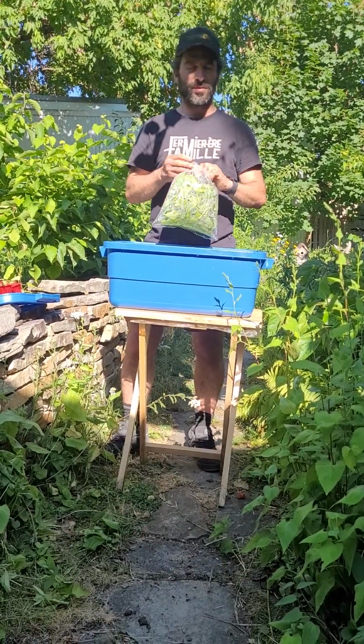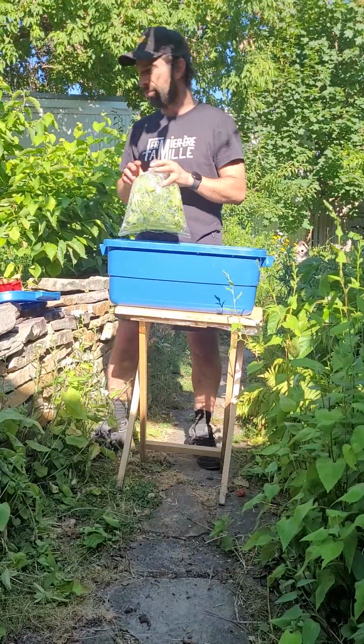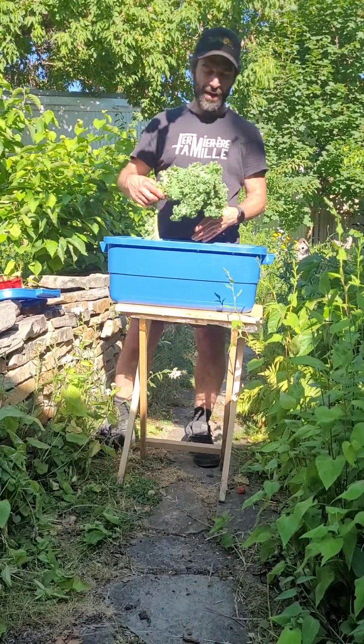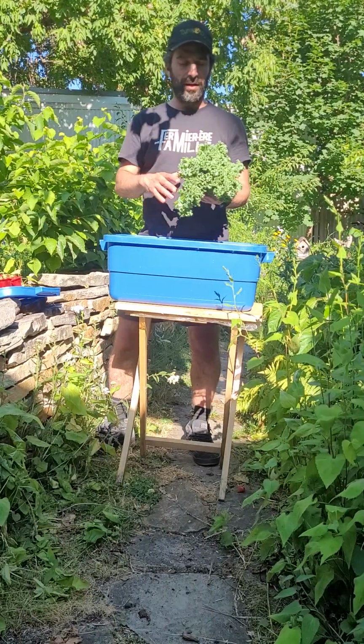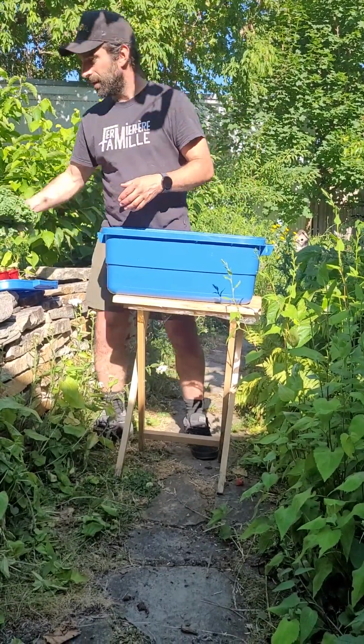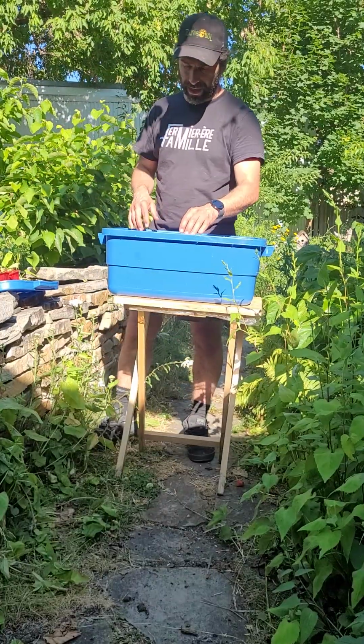I want to put these vegetables in the fridge as soon as possible to keep them nice and fresh. They've been harvested just yesterday or the day before. I have a bundle of kale this week. The kale I'm gonna massage and make nice salad with. You can also cook with the kale.